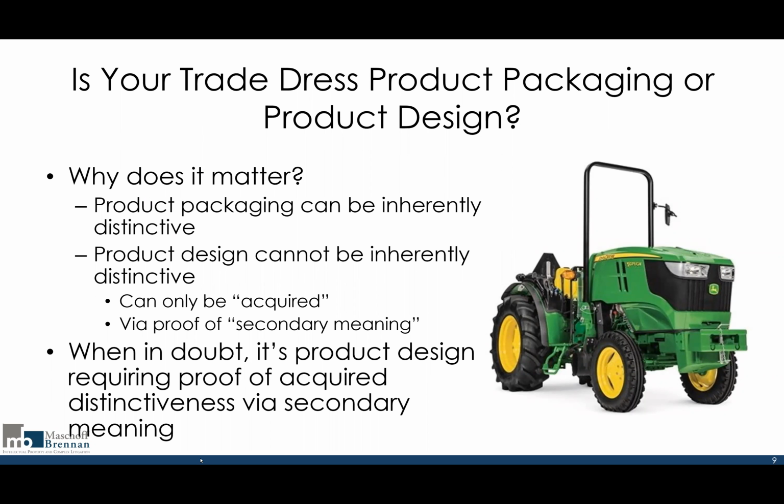Now, one of the principal and initial questions that's really important that you need to consider is your trade dress, this visual embodiment of what your brand is. Is that going to be embodied in your product itself or in the packaging for your product?